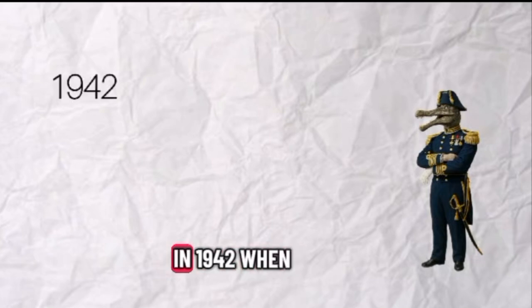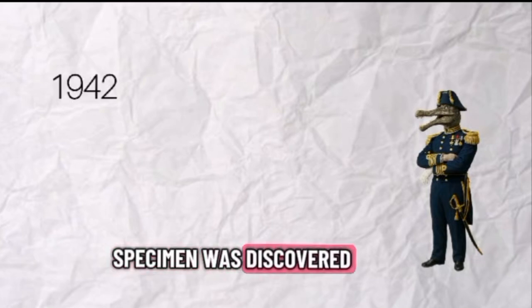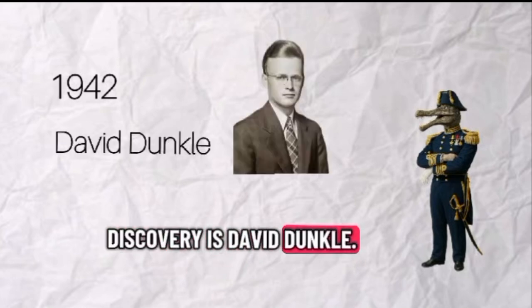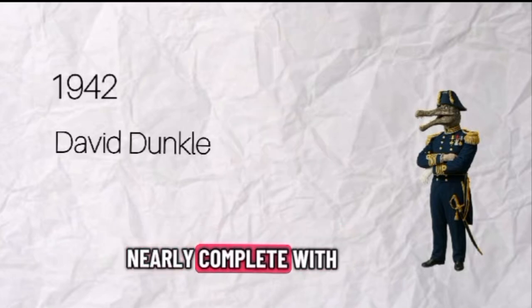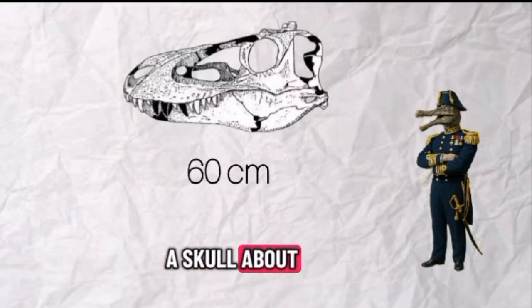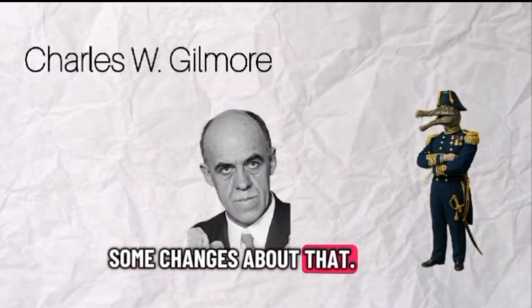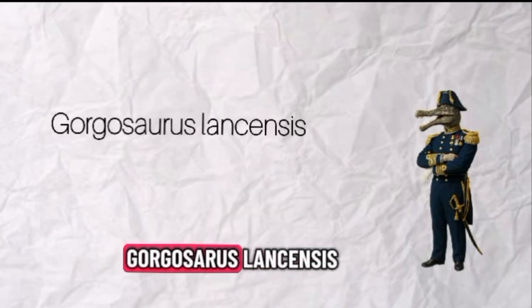We will start in 1942, when the first Nanotyrannus specimen was discovered, and the man who made this discovery is David Dunkel. The specimen was nearly complete, with a skull about 60 centimeters long. They didn't think much of it until 1946. Charles Gilmore made some changes to that. He named it Gorgosaurus lacensis.